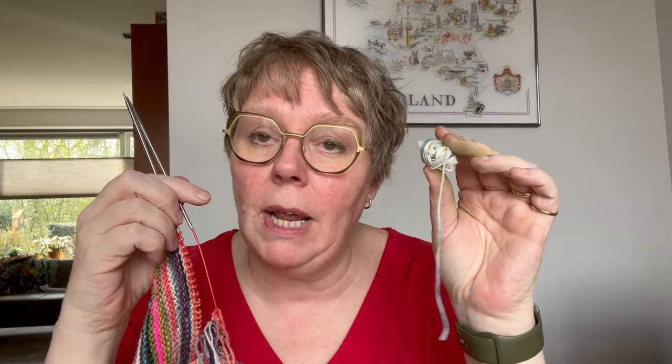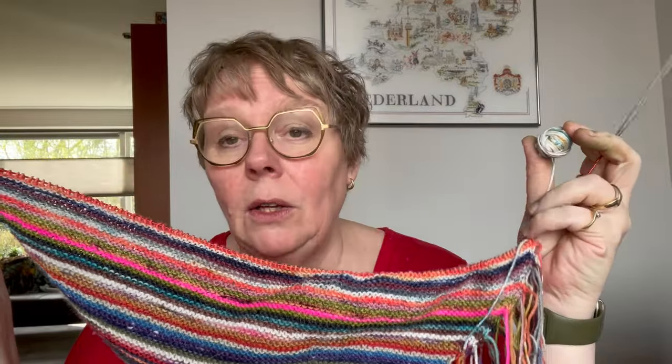If I pick a new color and I'm just choosing randomly, if I wonder if I have enough, the pattern says that you need 5 to 6 times as much as the diagonal that you need to knit. So if I'm in doubt, I just measure it out, and if I see that I'm okay, then I will just knit it. If not, I will put it aside for the way back, because then you need little bits of scrap again. It's all fingering weight.